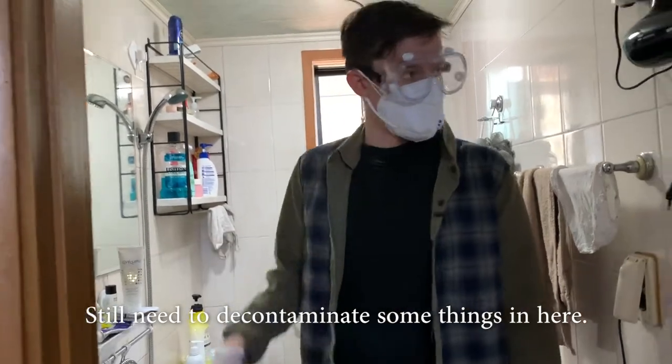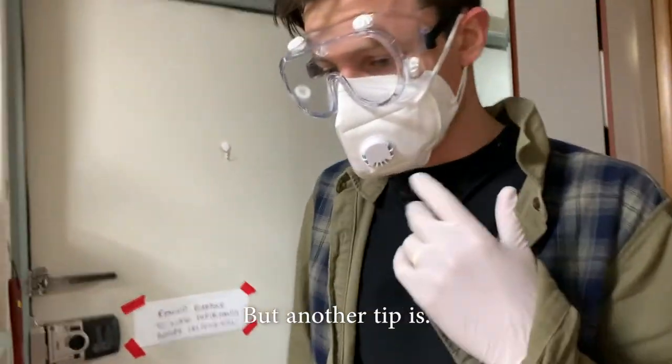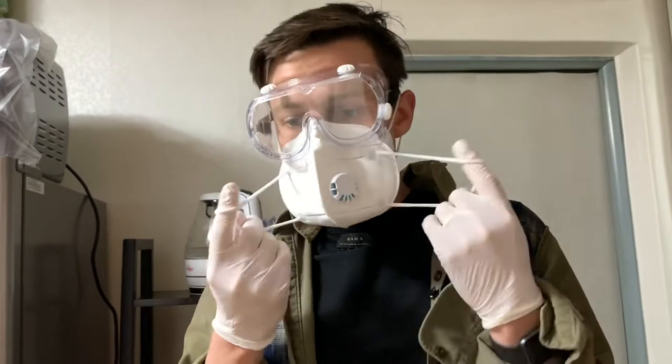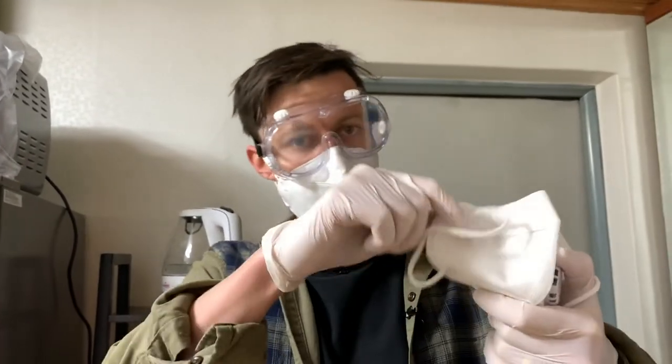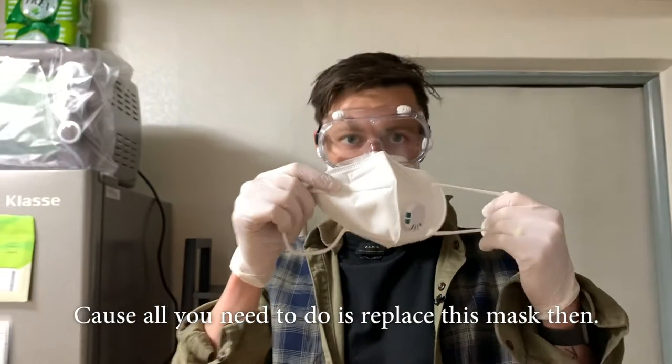Still need to decontaminate some things in here. And then another tip is always wear two masks, so that this mask prevents any germs getting on this mask. And then this one will always stay clean. All you have to do is replace this mask then. It's also been helpful.